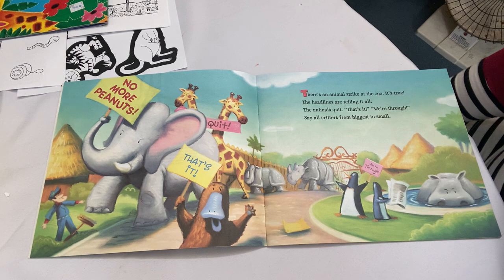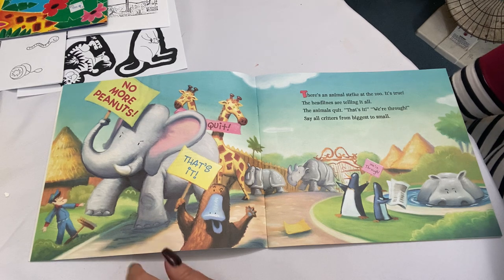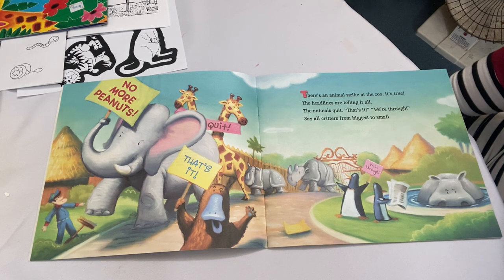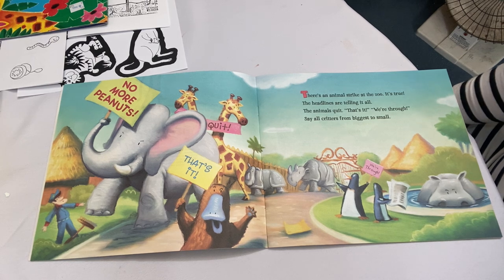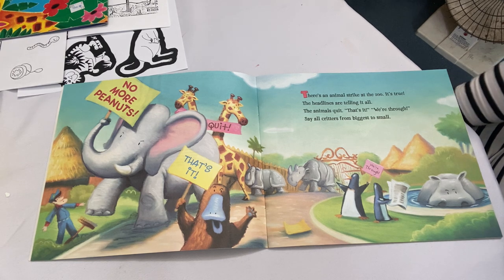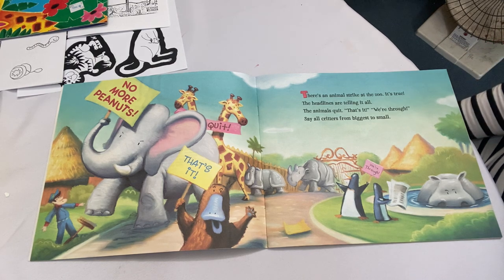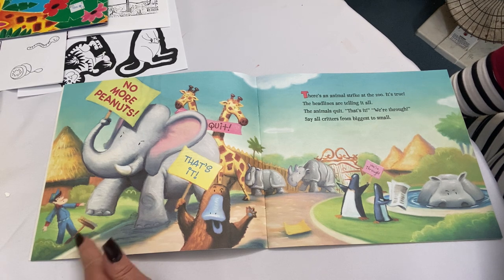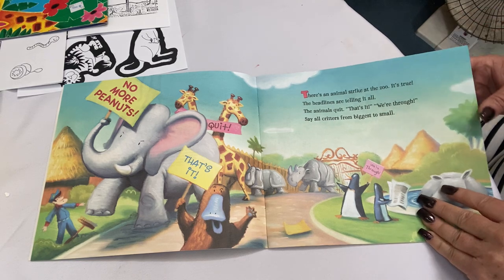They quit. Uh-oh. Do you know what I think? I think the zookeeper is not giving them enough food. Because animals, they are happy when they have food. That's all they want. And if you don't give them enough food, they get grumpy. They get sad. As soon as you give them food, they're happy. So I think the zookeeper needs to do a better job of feeding them so they will be happy. So let's see what happens.